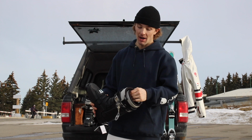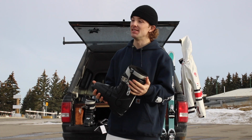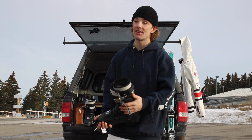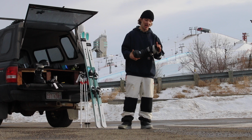I find it helps make your boot a lot more responsive and helps them not break down quite as easily when you're skiing every single day. A softer liner will break in really quick, but also break down quicker. So a stiffer liner will take a little bit longer to break in, but will not break down as fast and help your boot last a lot longer.